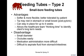The small bore feeding tube is a soft and flexible tube placed through the nose or mouth and advanced to the stomach or small intestines. The small bore feeding tube is used for the administration of feedings, water, and medicine. It can stay in place for up to 4 weeks, which gives the healthcare team thinking time to figure out the patient's long-term nutritional needs. If the need for tube feeding continues beyond 4 weeks, a PEG or a PEJ would likely be the next step. Please note the advantages and disadvantages associated with the small bore feeding tube on this slide.